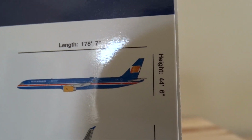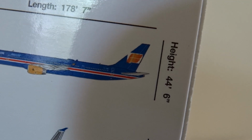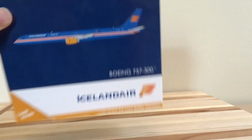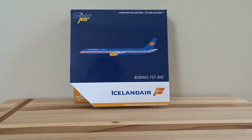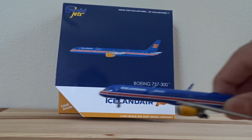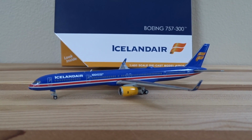Another defect right there, which is pretty interesting to see: the white patch behind the IcelandAir logo. And there's a little window to see the plane. Obviously I have it out here. So let's go ahead and bring in the model, which is, there it is. Alright, sorry about that, but here's the model itself.